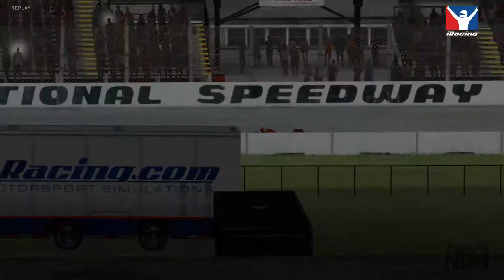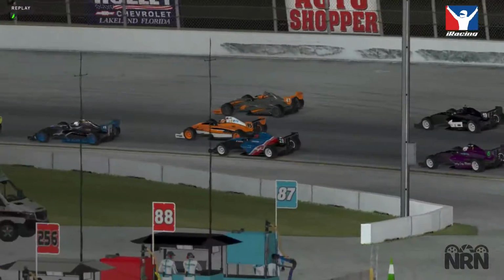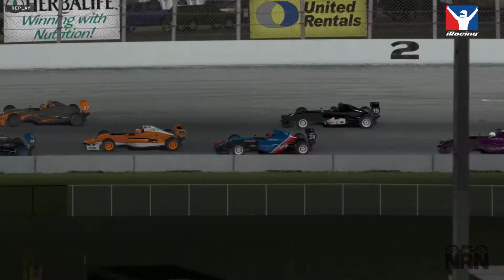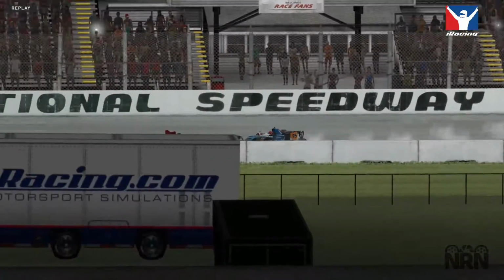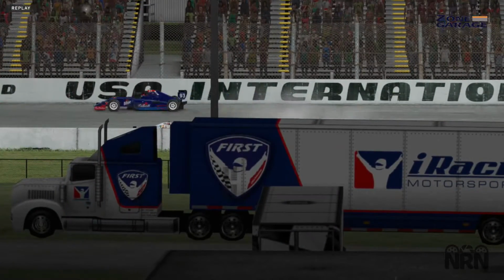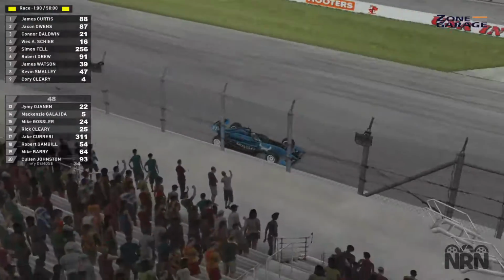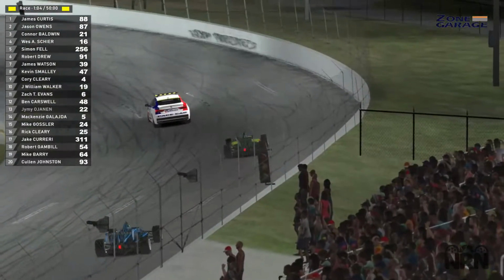Let's see if we can see what happened here to Timothy Watson. Keep your eye on that Alpine machine down to the inside. Oh, big contact into the inside wall, trying to avoid the slow car down the backstretch. James Curtis scored as the race leader.